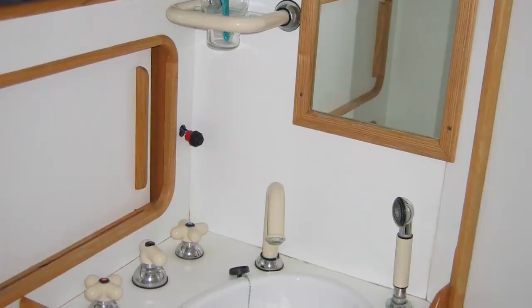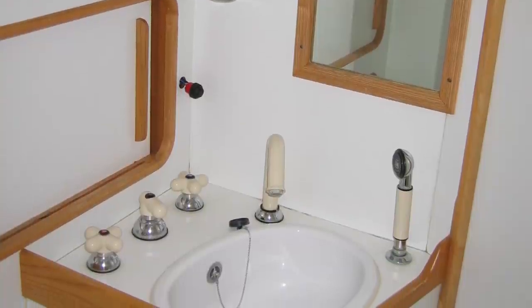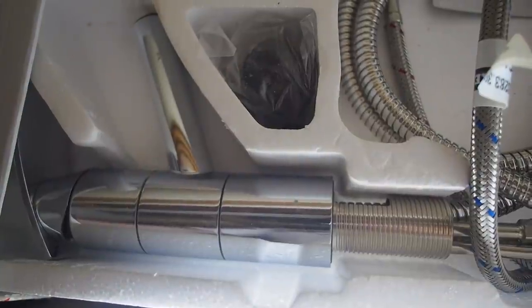The main thing I wanted to change was the taps, because they were pretty old, they were original, and she was built in 1988, so you can imagine what kind of state they were in. And not only did I want to change these taps, I wanted to change them to one mixer tap. And on top of that, I wanted to put a shower within the mixer tap, rather like the ones you see in a hairdresser. So they pull it out and then they push it back. So we were tasked with trying to find one of those, and we did.